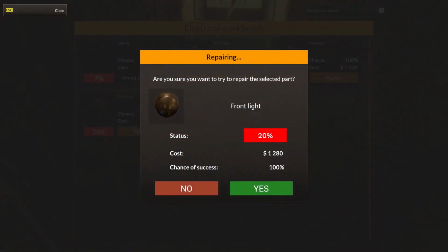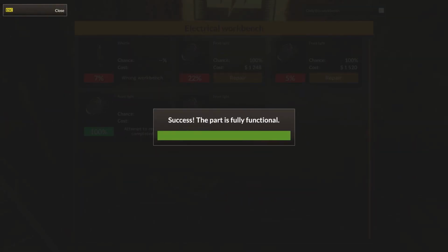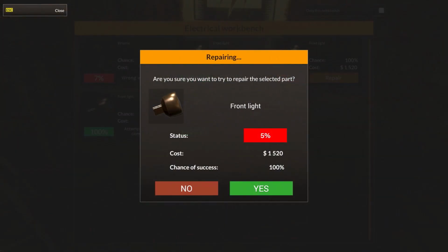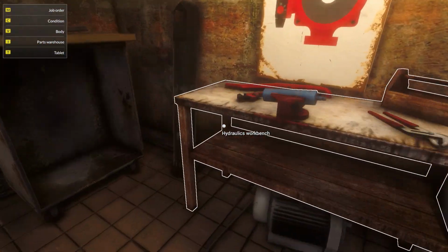So we went full bore with that. Let's make sure there's no problems whatsoever on this one. I bet there's a Steam achievement for that. No pun intended. Okay, so we're going to repair the lights, and then reinstall the lights, and we also have to check out the whistle, which I hope is at the hydraulic bench. That would make sense, because steam has to go through it, and that involves pressure.